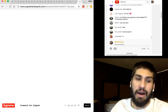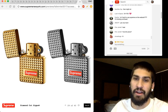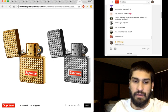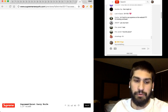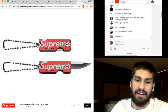Diamond cut Zippo, I'm definitely going to try to get this. I've always missed out on the iridescent Zippos. I'm not really a big fan of it, but these are really nice. The diamond cut has that raise and the Supreme BOGO. Mini Maglite flashlight. Supreme Quiet Carry, that's kind of cool. A knife.